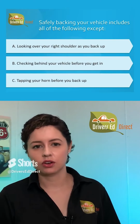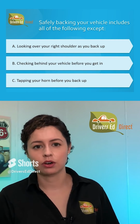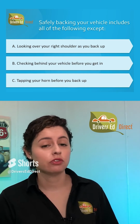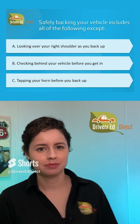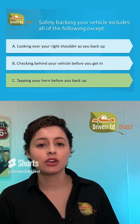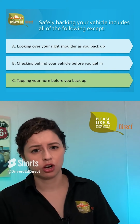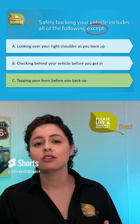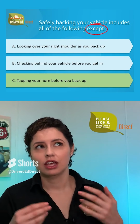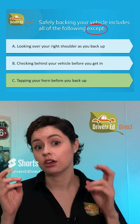Safely backing your vehicle includes all of the following except A, looking over your right shoulder as you back up, B, checking behind your vehicle before you get in, or C, tapping your horn before you back up. Correct answer is C, tapping your horn before you back up. This question can cause students trouble because they often miss the keyword except. That means you need to select the choice that is the bad answer, but many students rush through and select one of the good answers.